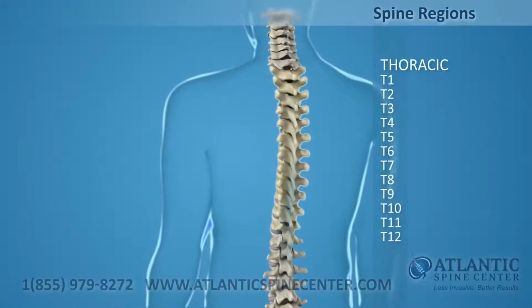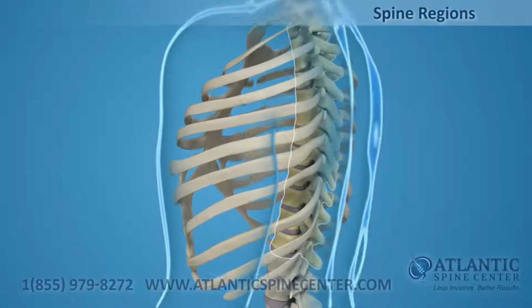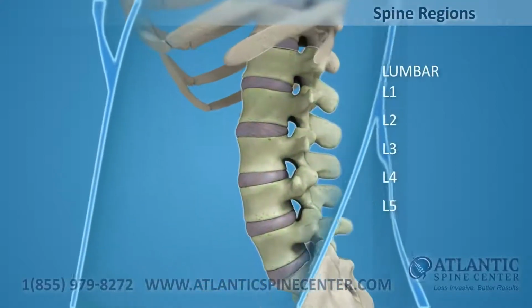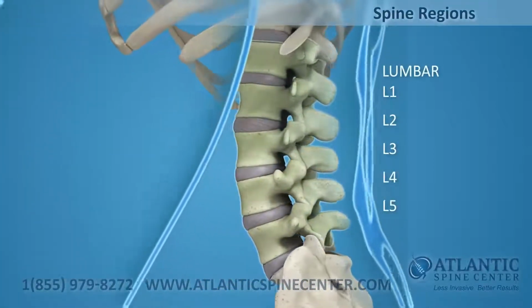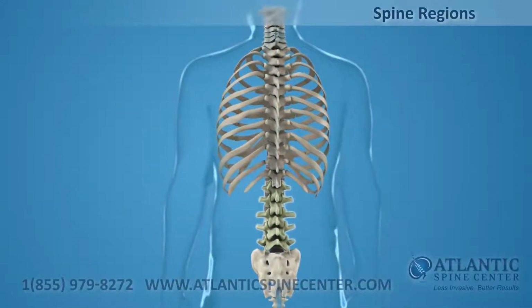T1 through T12 thoracic, that's the 12 vertebrae that are joined by ribs to form your rib cage. L1 through L5 lumbar, your 5 sturdy lumbar vertebrae carry most of the weight of your upper body and provide a stable center of gravity when you move.